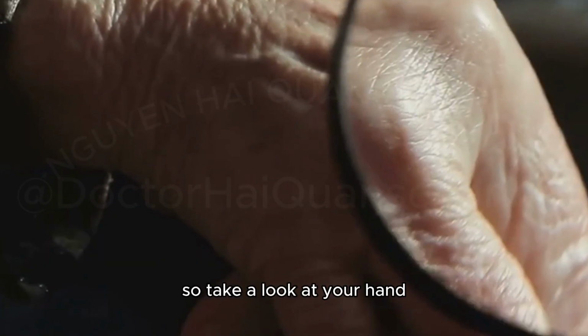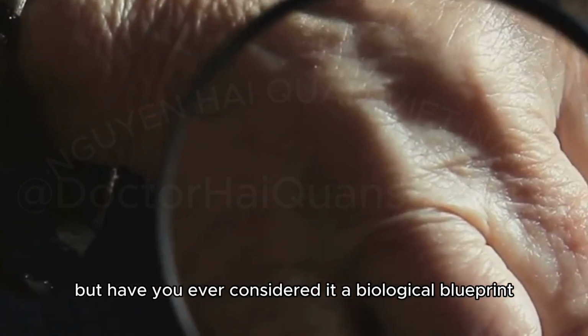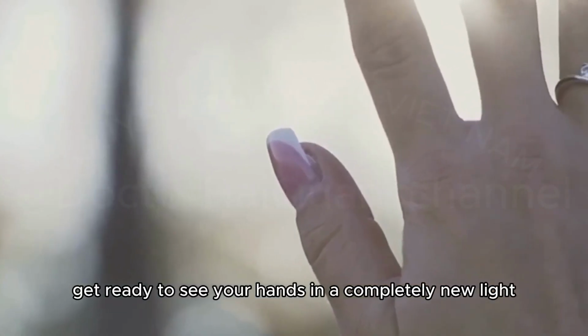So take a look at your hand. You've seen it a million times, but have you ever considered it a biological blueprint? Get ready to see your hands in a completely new light.